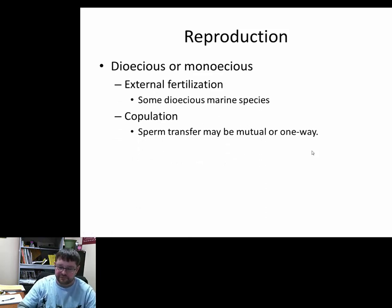Reproduction is fairly diverse. You can have dioecious or monoecious. Now, just as a general rule of thumb, when you have organisms that are dioecious in aquatic environments, most of the time, there is internal fertilization in aquatic environments. It does occur. But as a general rule of thumb, if the organism's in an aquatic environment, whether it be marine or freshwater, most of the fertilization is going to occur externally. And so this is where you start to see dioecious gastropods. So you have snails or slugs that release sperm and egg into the water column and it mixes.